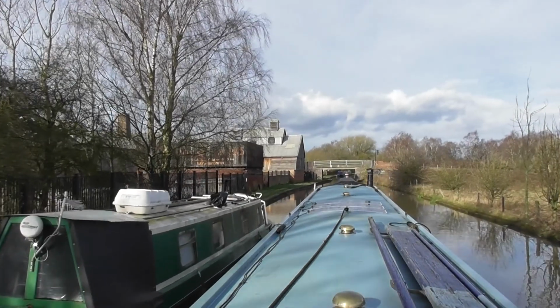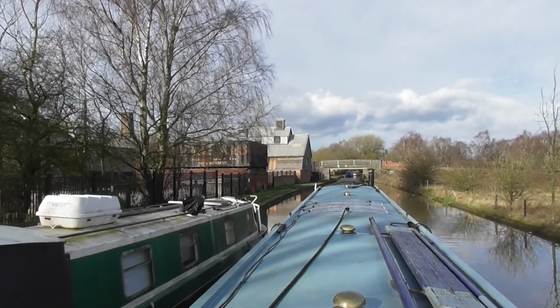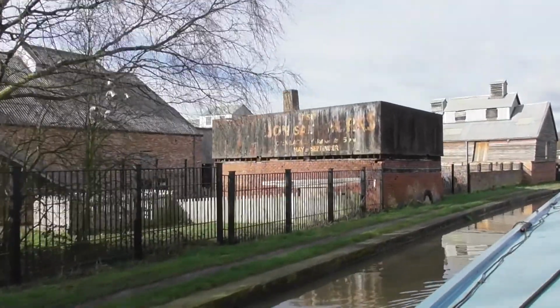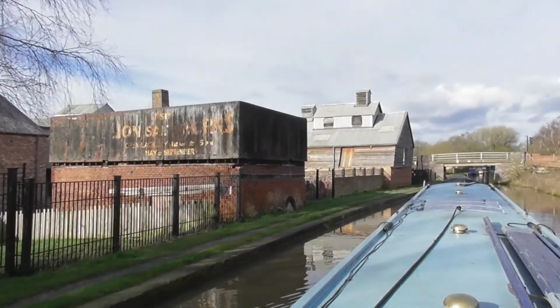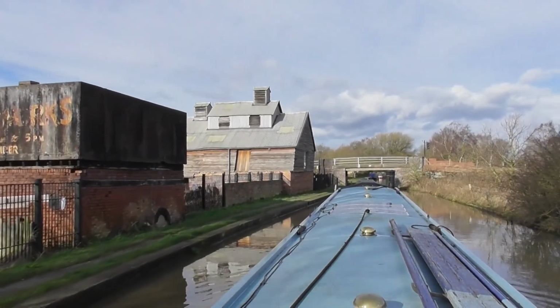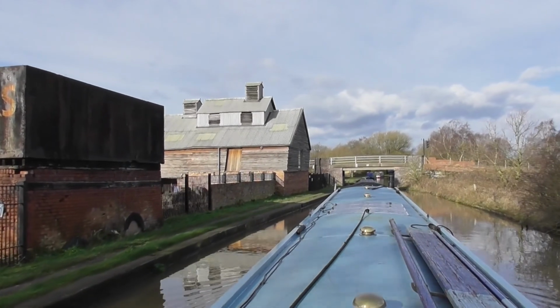At Marston, the Lion Salt Works sits next to the canal. It's a restored historic open pan salt making site. Opened in 2015, this industrial museum offers an insight into the way salt used to be produced.